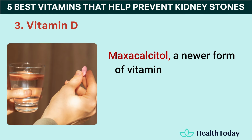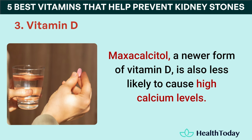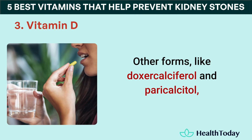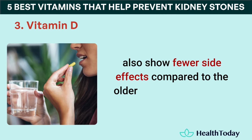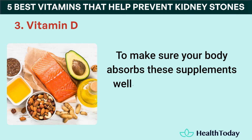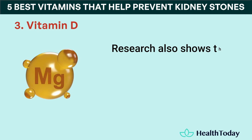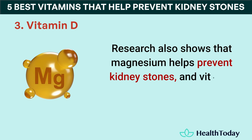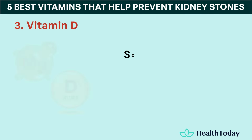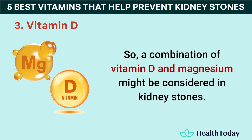Maxacalcitol, a newer form of vitamin D, is also less likely to cause high calcium levels. Other forms like doxercalciferol and paricalcitol also show fewer side effects compared to the older forms of vitamin D. To make sure your body absorbs these supplements well, take them with food that contains fat. Research also shows that magnesium helps prevent kidney stones, and vitamin D helps magnesium get into the urine. So, a combination of vitamin D and magnesium might be considered in kidney stones.